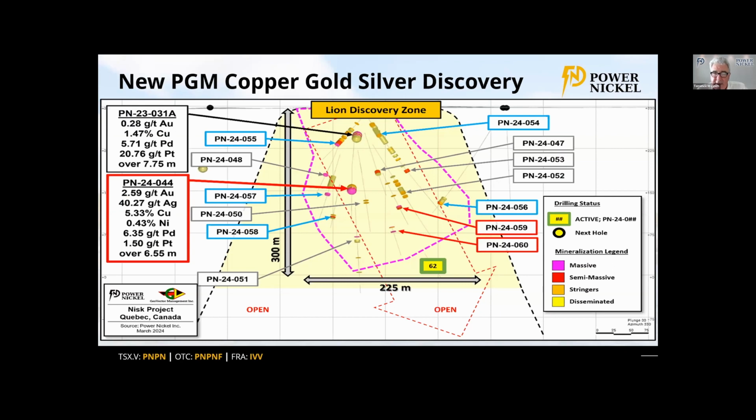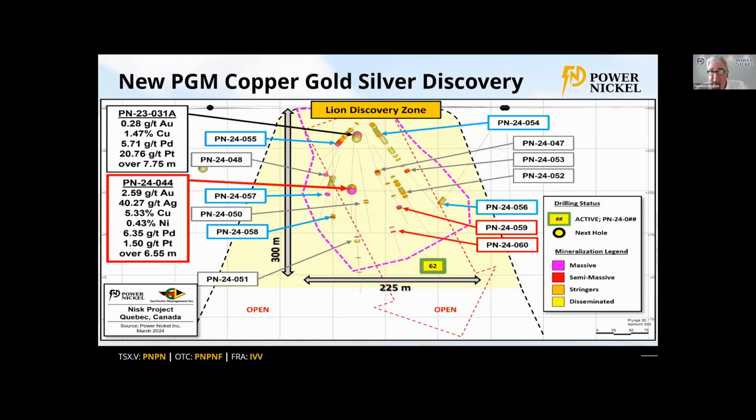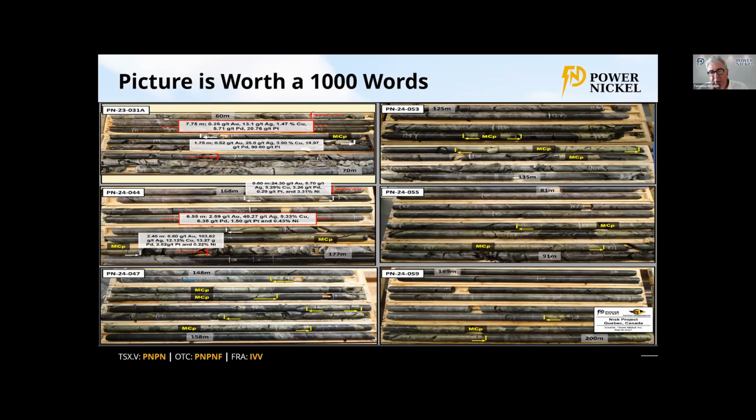Our primary focus is NISK, which is one project, 46 square kilometers. This is the layout of the project inside Quebec, and it happens to contain a massive sulfide nickel ore body. Along the way, looking to expand that ore body, we stepped out 5.5 kilometers from our core discovery to the northeast end, and that has turned into this copper, PGM, gold discovery that is just happening in front of our eyes as we speak. We dropped the follow-up assay hole on Monday. We expect to have new holes out next week. And this is the rock we're getting. From an exploration perspective, this is as exciting as it gets. This is very high grade, near surface, great jurisdiction.